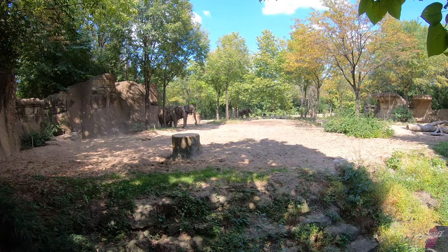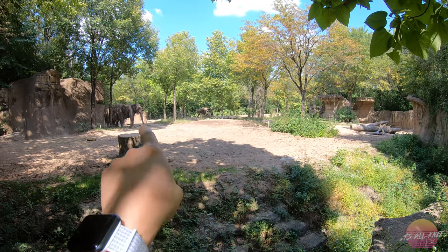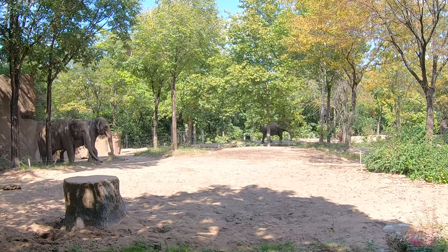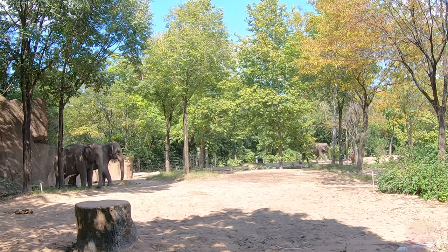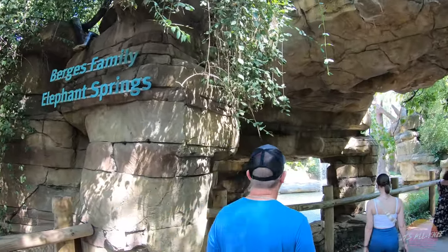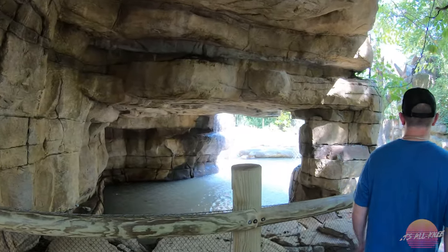More elephants. There's one way over there, there's one there, and there's two there. Eating hay, like cows. They smell like cows and they eat like cows. Hi, cows. It officially smells like a theme park.